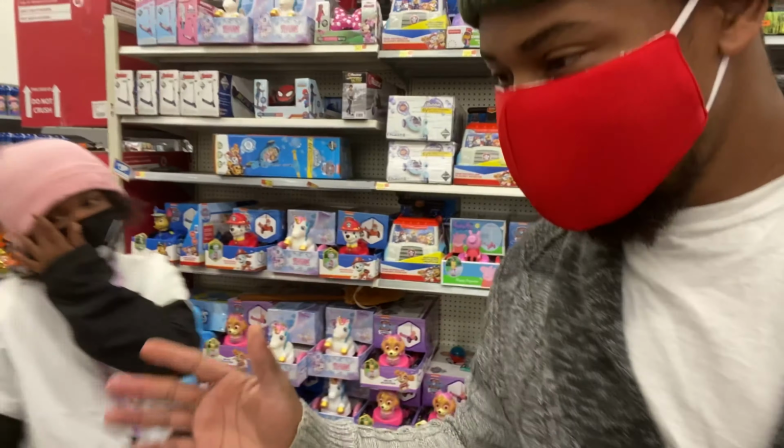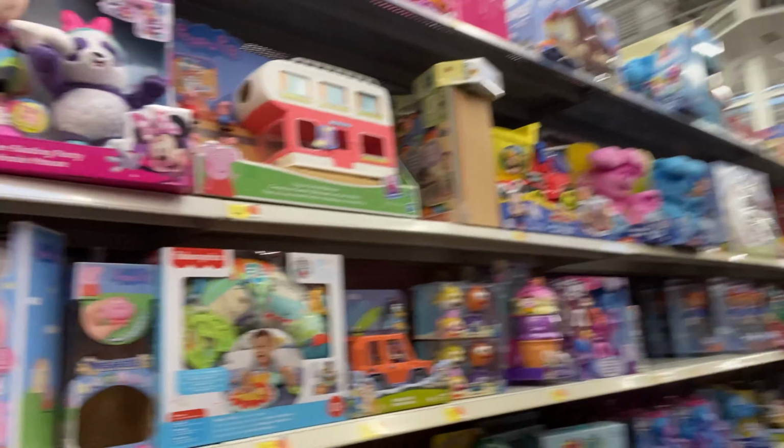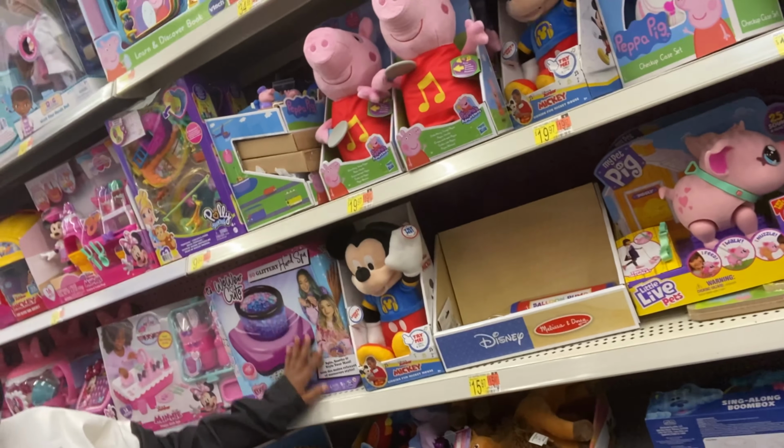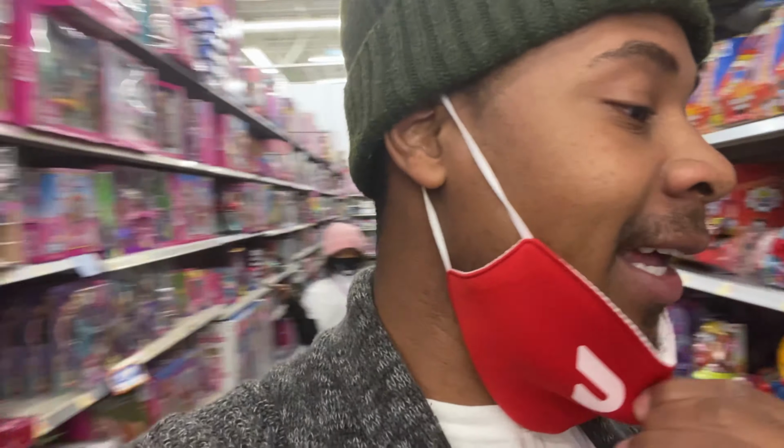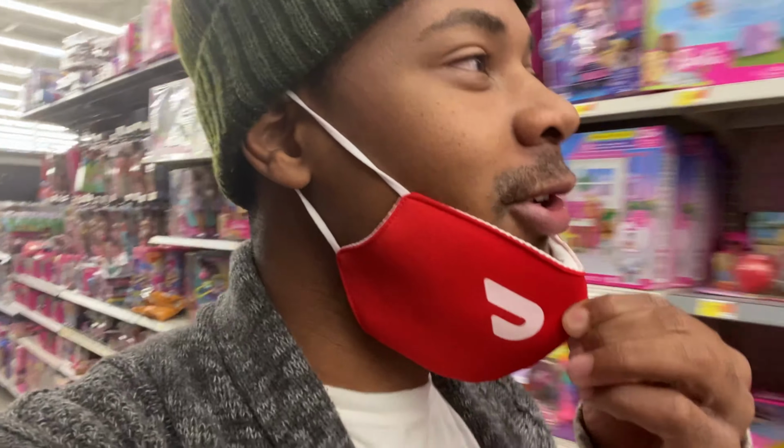Now I know you're asking, why are we in this aisle? We want toys. The reason we're here is because I want to put out two toys. It's a learning toy, and it's also a decorative toy, if you want to call it that. So that's why we're actually inside of Walmart. But that's not really why I'm in Walmart right now.